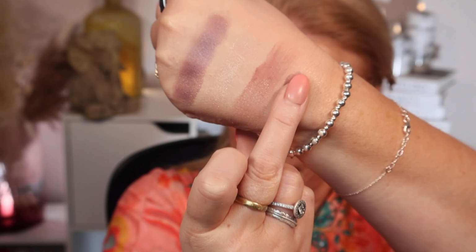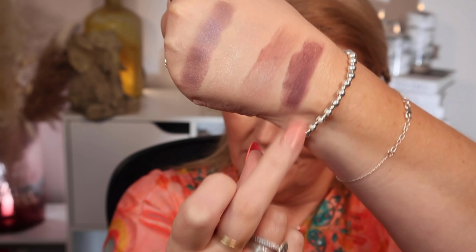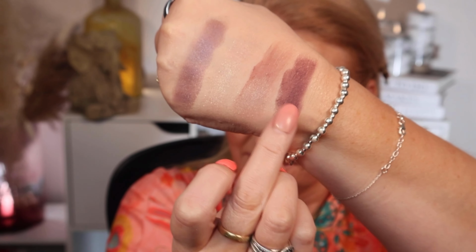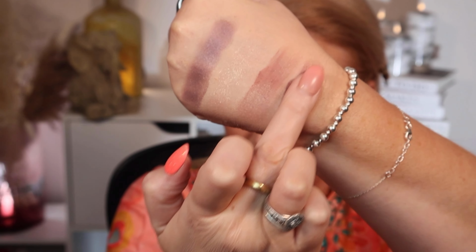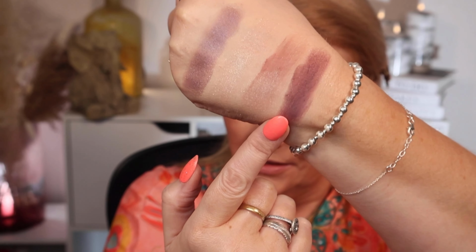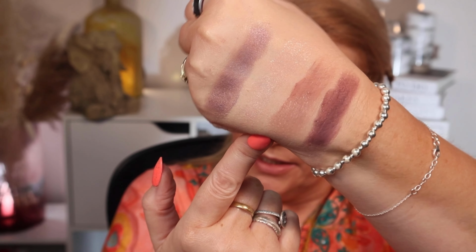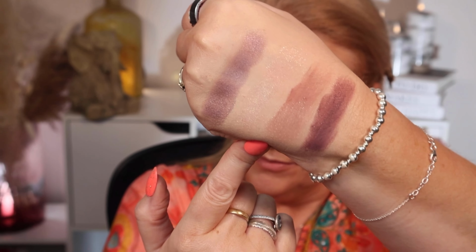And this is the matte, the deepest shade. And again, this didn't swatch very well. I know I'm not being very careful in the way I'm doing this, but can you see what I mean about, this one looks a bit muddy as well. So I think it looks okay as a colour story, but just the way they swatch isn't as good. So at the moment I'm very much on the fence, if I'm honest.